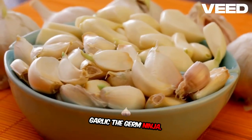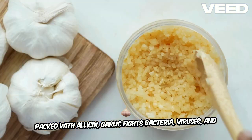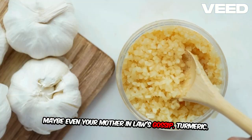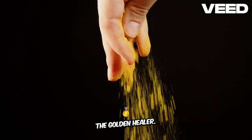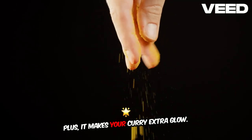Garlic, the germ ninja, packed with allicin. Garlic fights bacteria, viruses, and maybe even your mother-in-law's gossip. Turmeric, the golden healer. Curcumin inside fights inflammation and joint pain, plus it makes your curry extra glow.